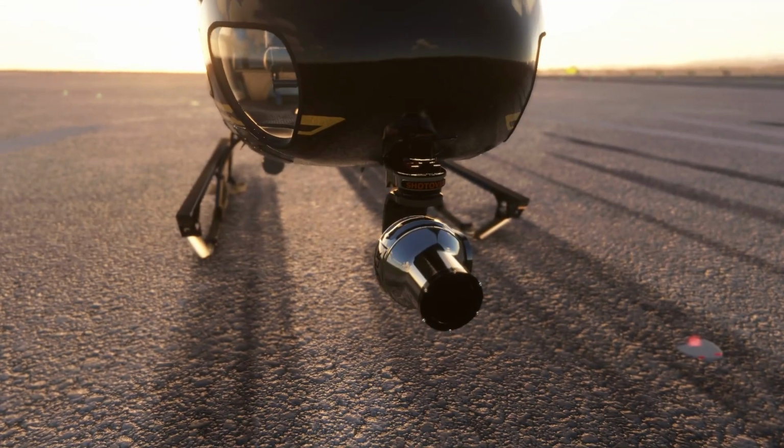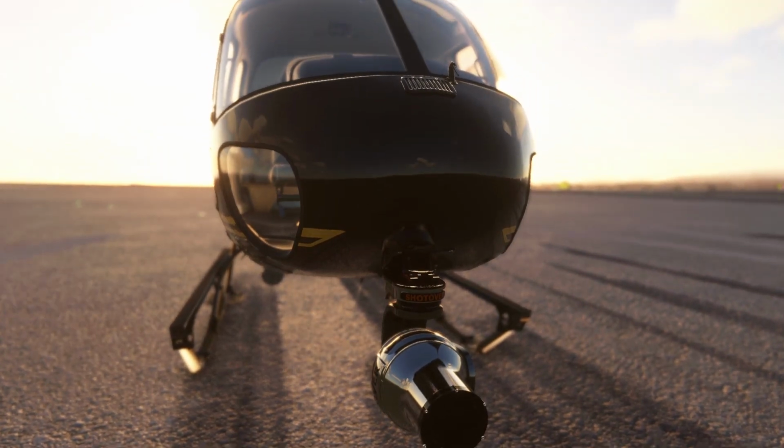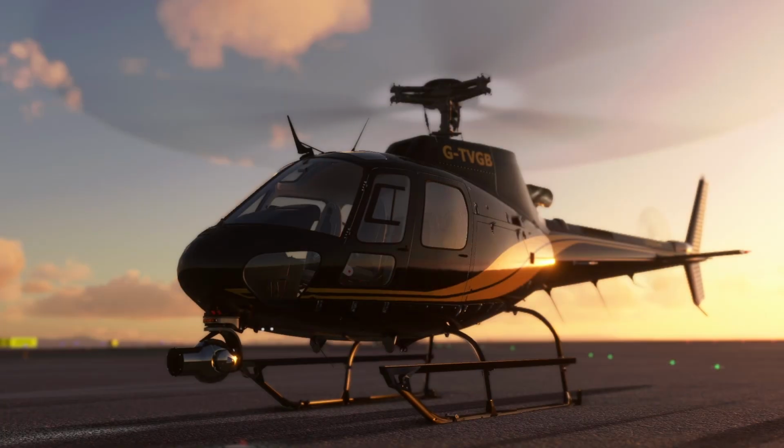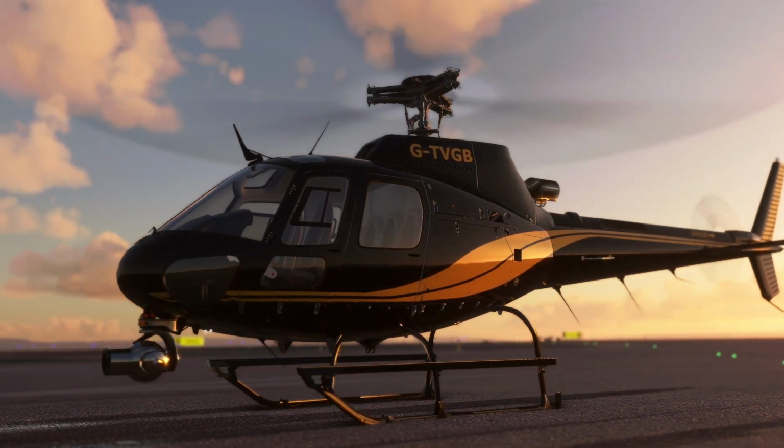What a great way to begin Christmas, isn't it? Big thanks to RotorSimPilot for this. Quite some growth here in the area of helis, and interesting ones coming along. Ladies and gentlemen, from the maker of the Robinson R44 Raven comes the H125.